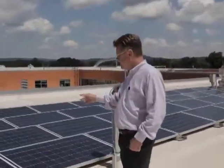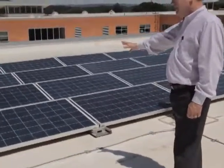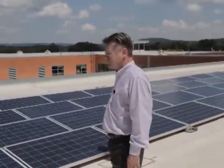We're up on the roof now. As you can see, it's very bright. It's a sunny day, and we are collecting a lot of power up here. To my right are the solar panels that take the daylight, the sunlight, and change it into electricity, and we move it into the building and use it to power our electrical system.